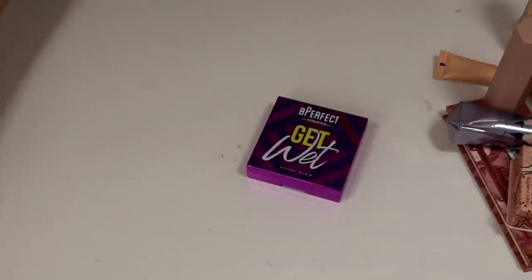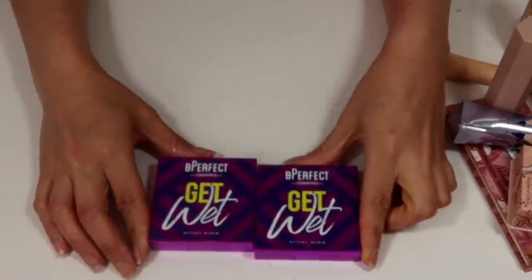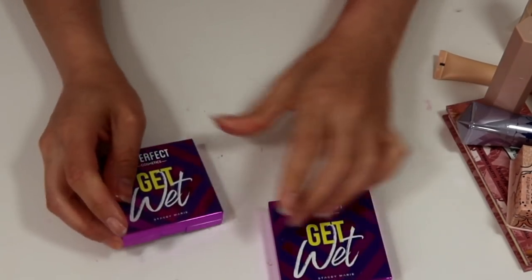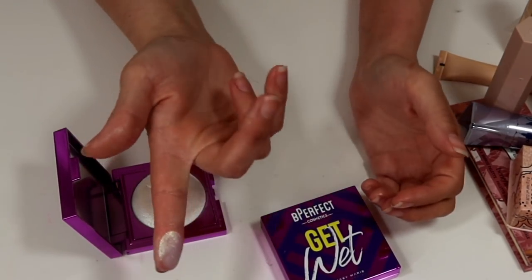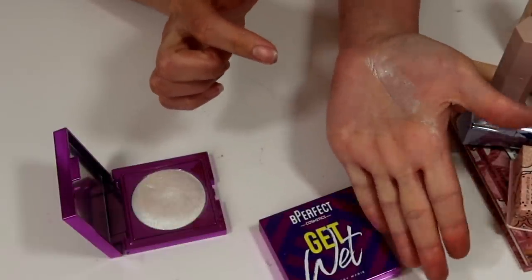Let's go to Get Wet from BPERFECT. So these are the Stacey Marie collab ones. I've got Skin Sheen and Do You. Never reach for these, but I don't really want to get rid of them just because they are quite interesting. And I feel like I've not really explored them enough.